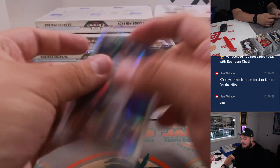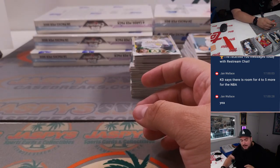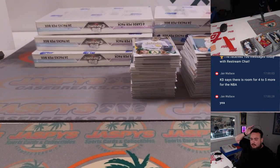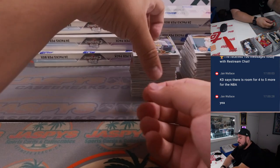I kind of wish they had, like, the way over there in Europe, they have relegation, something like that. I think that would be kind of interesting, where if the worst teams in the league don't play so well, they get relegated down to the bottom leagues, and then some of the teams come up. That'd be pretty cool.